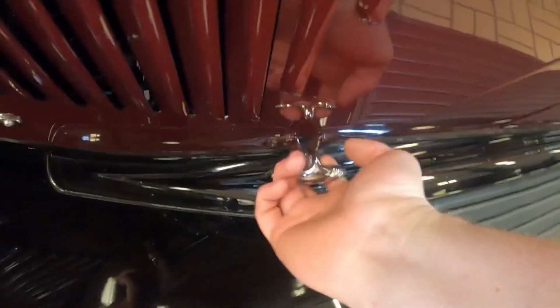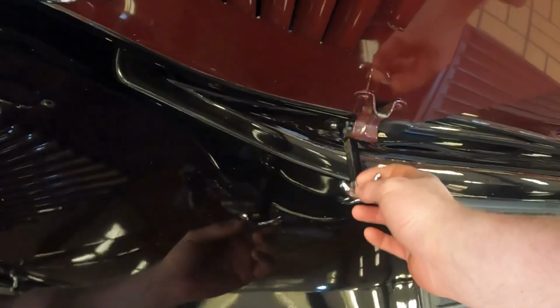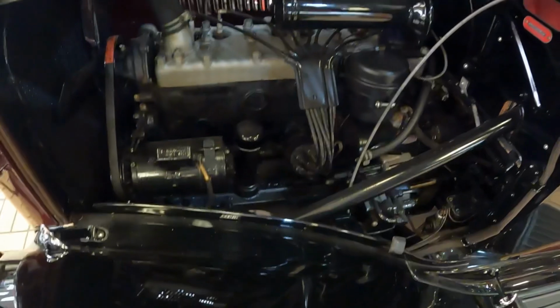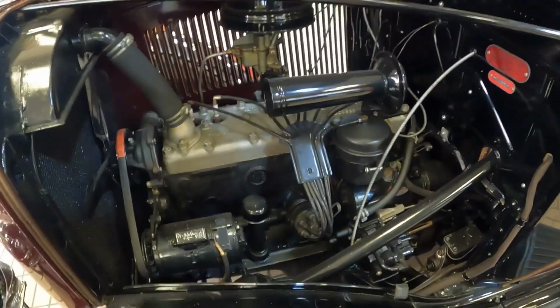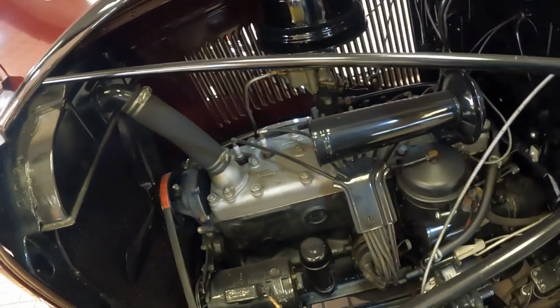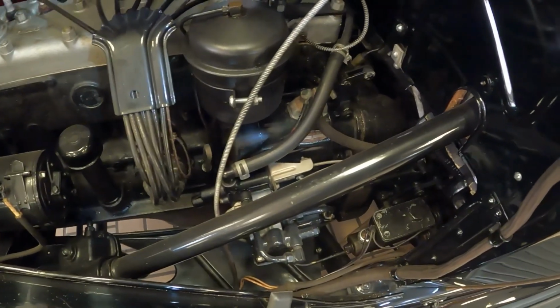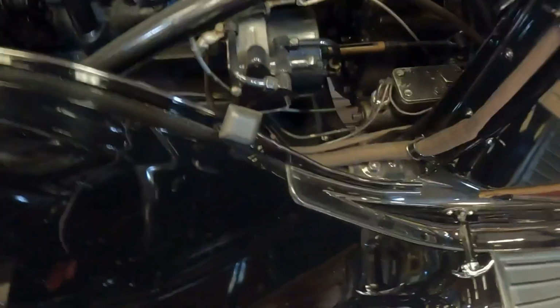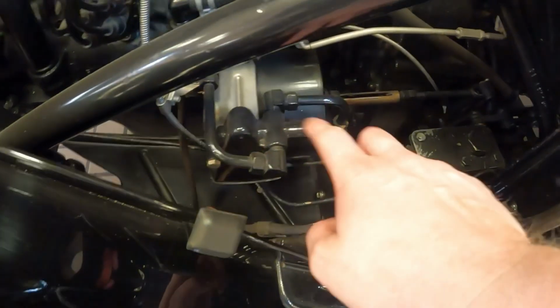All right, getting under the hood. These have a lot of tension to them. You just pick up on them. Pull them down here. So just check out that engine. Look at how the steering shaft comes down. Check out that.